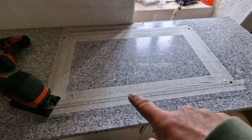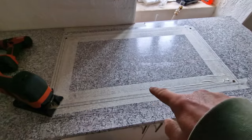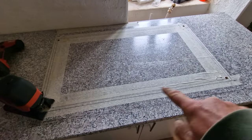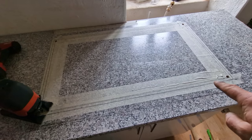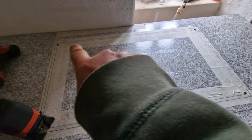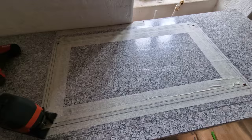So I've marked out the area I need to cut out for my sink. This is a top tip: if you use a bit of masking tape, then you can see your pencil lines a lot clearer, and also it helps stop chipping out. And then I'll drill four holes in each corner, and now I'm going to cut it out with a jigsaw.